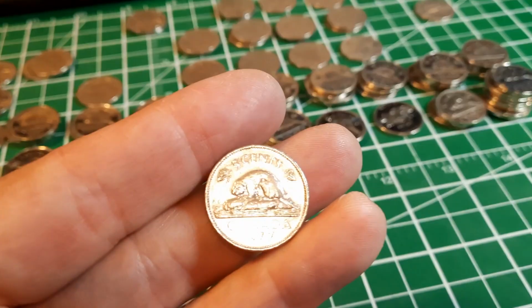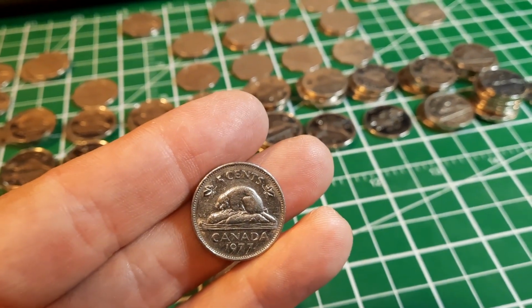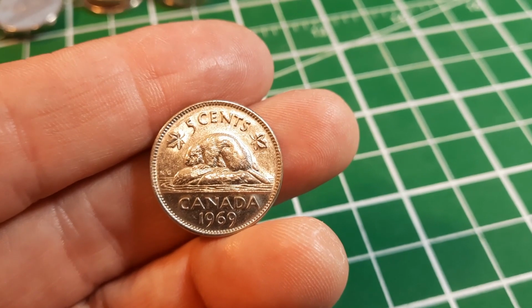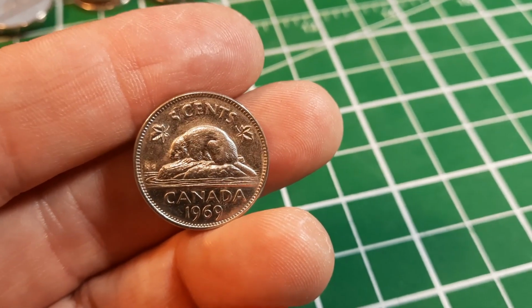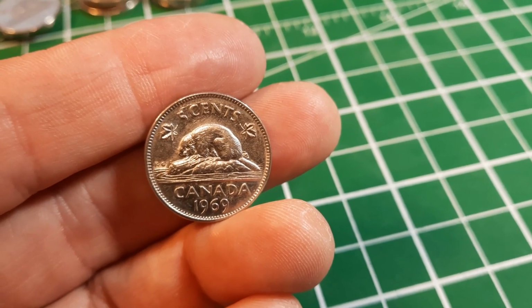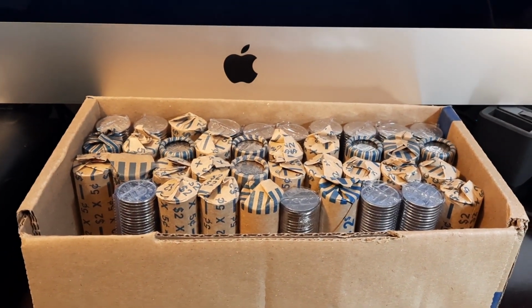We want to find a real gem for the album, but we've got one anyway to round out the collection. We just finished up roll 11. We got this pretty nice 1969. So far, no laureate portrait, so far, no King George VI, but we still got a lot of coins to go through.